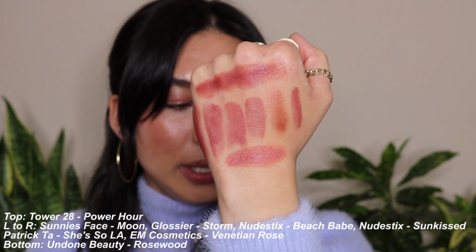So there you have it. Those are all of the shade matches and formula comparisons to the new Tower 28 shade in Power Hour.